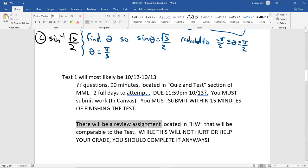I will be giving you a thorough review assignment located in the homework that will be comparable to the test. While this will not hurt or help your grade, this grade will not affect your homework grade in any way, shape, or form. Now, it might say it in my math lab, but don't worry about that, or don't think it's going to help you. Do it anyways, because the test and the review will be comparable to each other. If you can do the review well, you can do the test well, as long as you don't panic. So I will show this information again when it becomes more relevant over the next several classes.